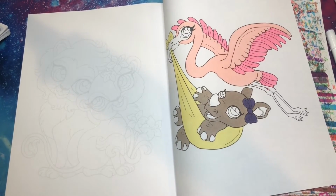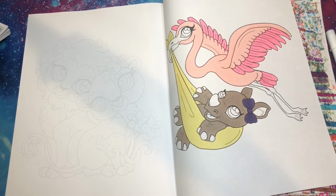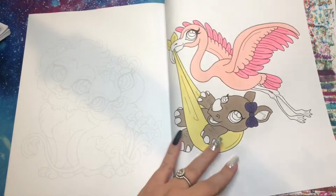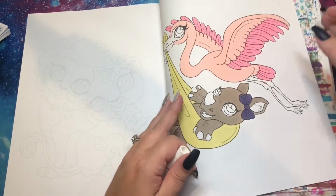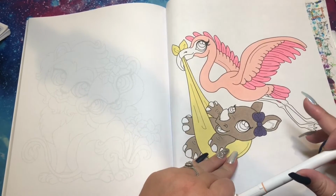Let me pick out my next colors. I think I'm going to do an orange. I've now covered my area, so it's going to be hard to get to stuff. But I'm going to do an orange for around the nose and then the legs.